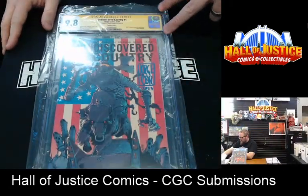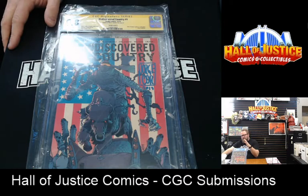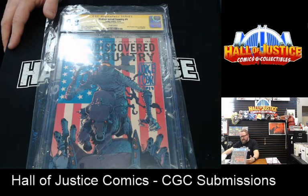That's what this guy is right here. The Signature Series, CGC is very specific about the way they handle signatures. CGC has to have a witness present to see the signature take place.